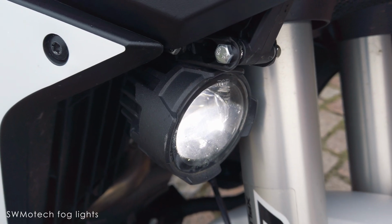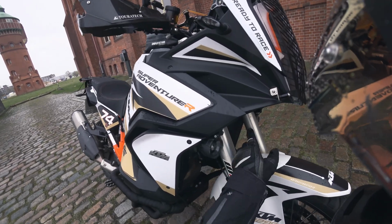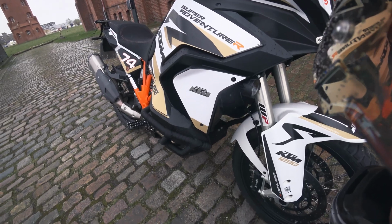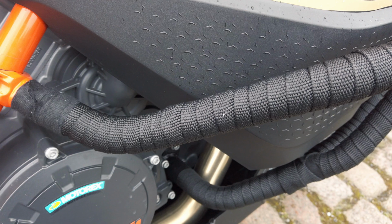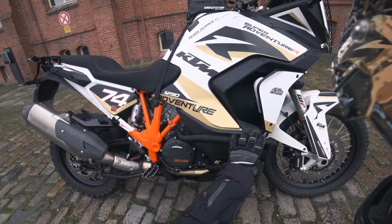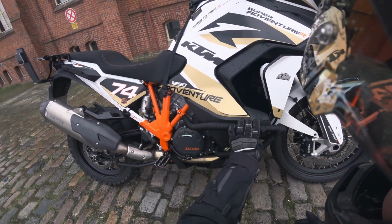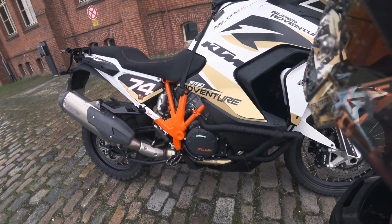So I like this quite a bit, but I had to come up with a solution to mount it. You see, there's these metal plates, and you have to be a bit creative to do some of the stuff. So I wrapped the crash bars again, like I did with the previous model. Just kind of prevents it from scratches. Also takes a bit of the orange away. I like orange as an accent color, but if the crash bars are black, I like that a little better. So it took a while to do this here, but I had some time in the winter to do it.